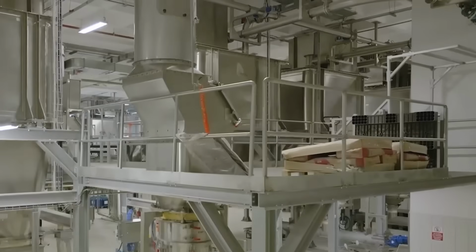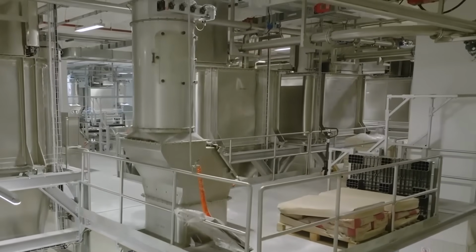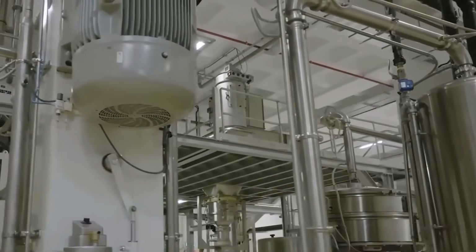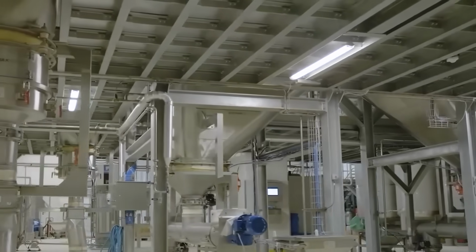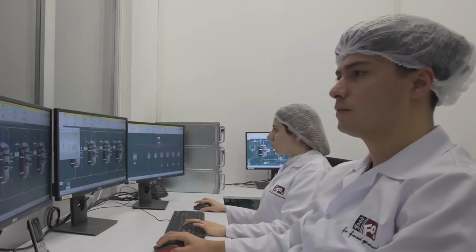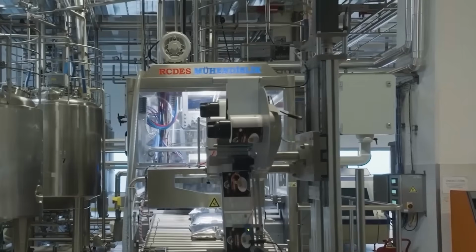Upon arrival at the factory, the cream undergoes rigorous testing to ensure it meets the required specifications. This includes microbiological testing to confirm the absence of harmful bacteria, chemical analysis to verify fat content, and sensory evaluations to assess flavor and aroma.